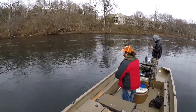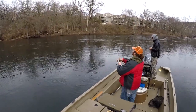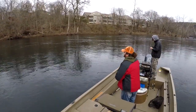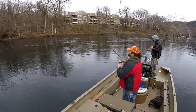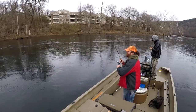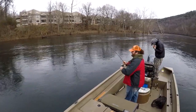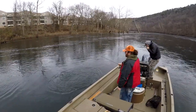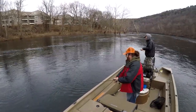Oh, there was a hit. Oh, he came back for it. No! Oh. I didn't expect him to come back for it like that. Darn it. There's one. He's a jumper. Color today. Yeah, and it was yesterday too. Oh, came off right at the edge of the boat. That'll hurt my fingers. He didn't want to let go.